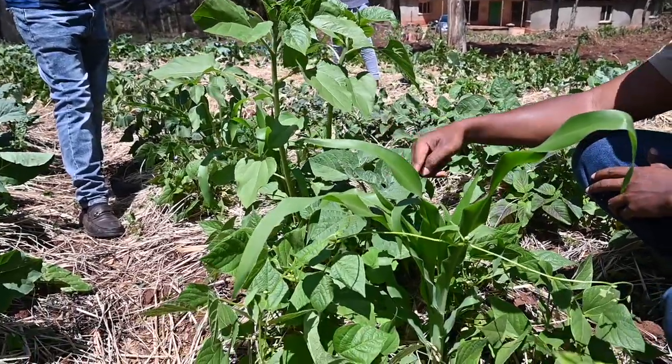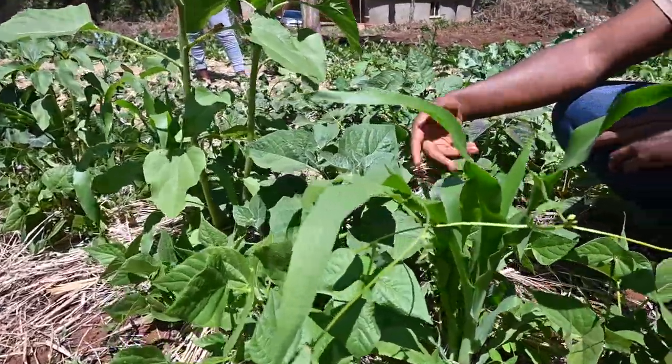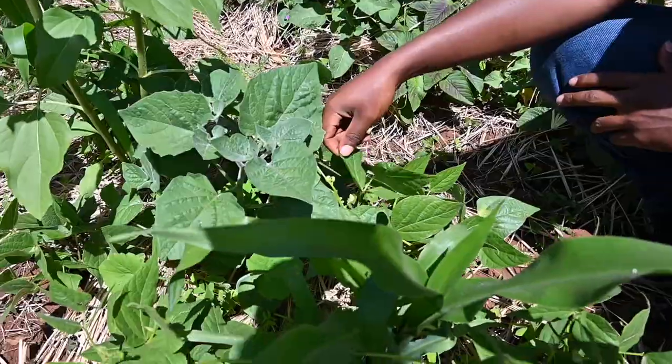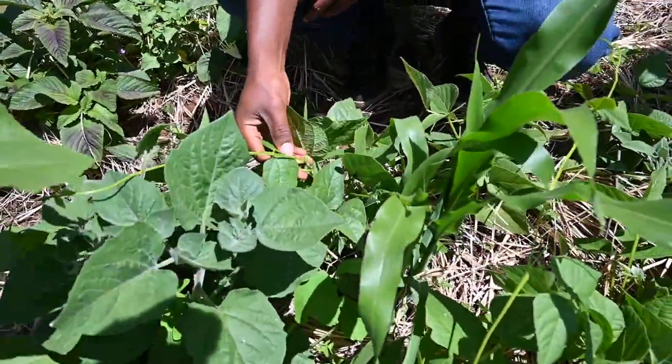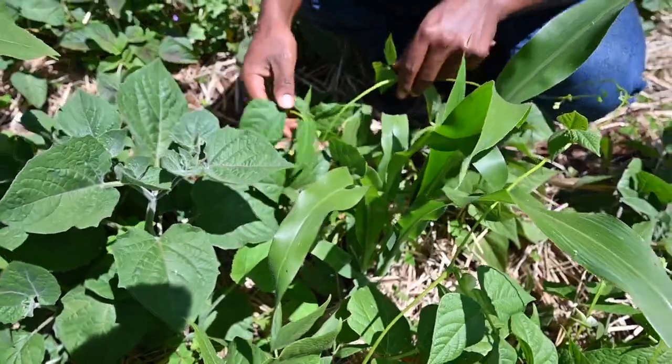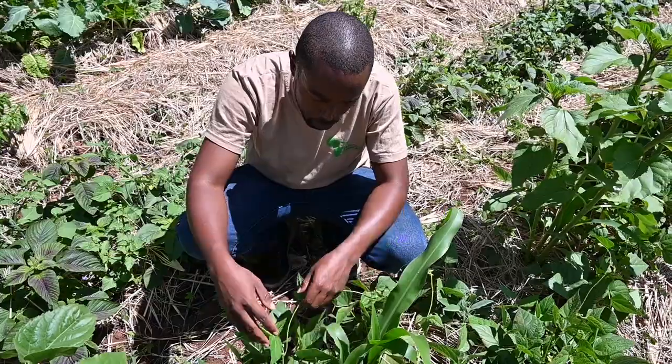And then on the sides of the gooseberry, you've got beans. So beans are nitrogen fixers, and they are fast maturing. So you can see they are already flowering. In the next month, they're going to have green beans. So after a month, we can remove them from the system.